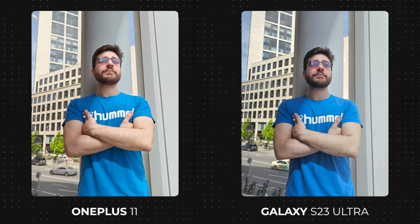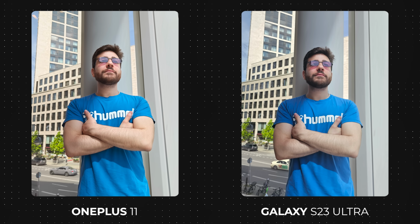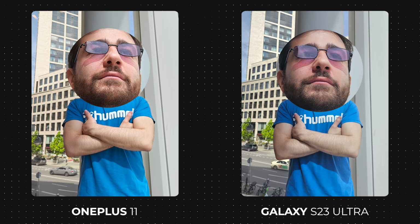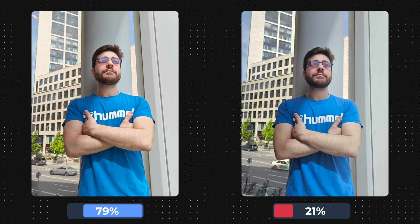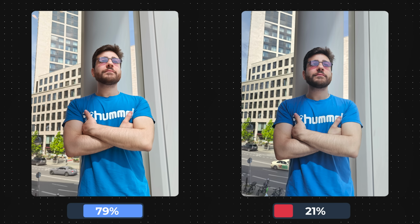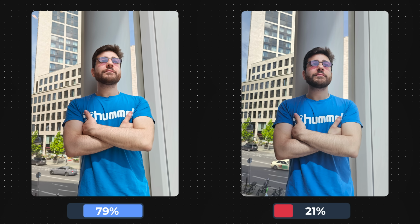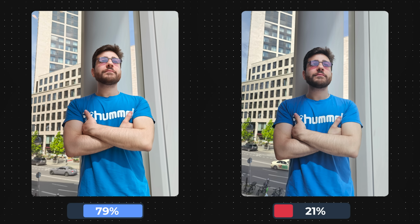Number 3. This one was a bit surprising because I expected the result to be much closer. While the photo on the left has more life in it, the skin texture looks better on the photo on the right. In the end, the OnePlus 11 took this one against the Samsung Galaxy S23 Ultra with 79% of the votes. I personally think both photos are fine, but the team overall preferred the photo by OnePlus.